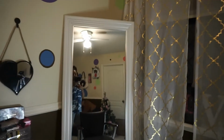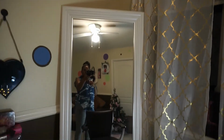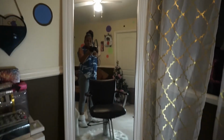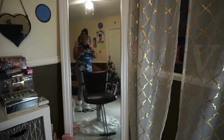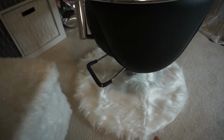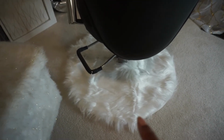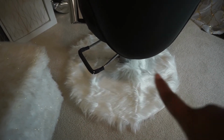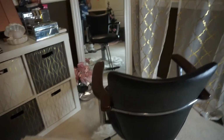As you look over here, I did find this tall floor mirror, is it called? The tall one. I like the idea that they had the white frame around there. I put one of my styling chairs here. I really want a different one in here, but I just utilize what I have for now. And down here, I just got one of those tree skirts. I ordered that off Amazon, and I just put that around the bottom of there because I thought it would go cute like that.